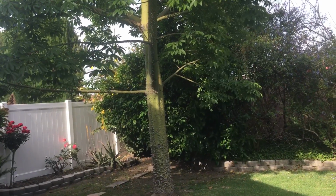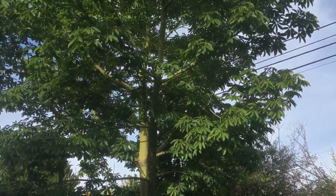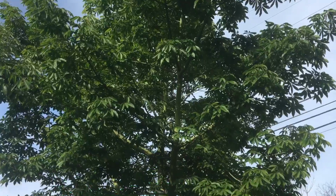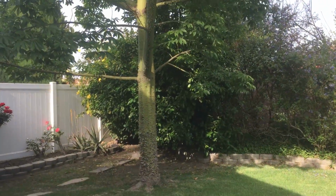Okay, so I want to make a unique perspective of my tree video. So everybody knows what Prickly looks like. Here he is in all of his beautiful green, leafy, thorny glory.